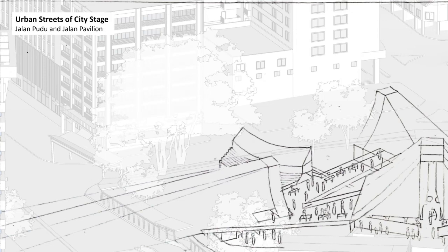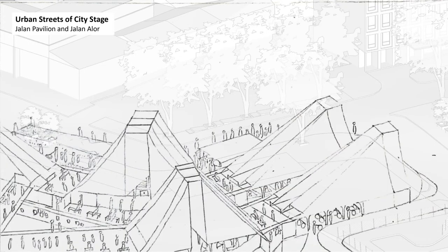Urban streets of City Stage in Jalan Pudu and Jalan Pavilion are centered with a public lobby where residential activities serve as an attraction and social engagement to explore more about the City Stage. Urban streets of City Stage in Jalan Pavilion and Jalan Alor revolve around different kinds of City Stage, with the intermediate bridges on the first floor acting as a connective tissue for the clustered City Stage.